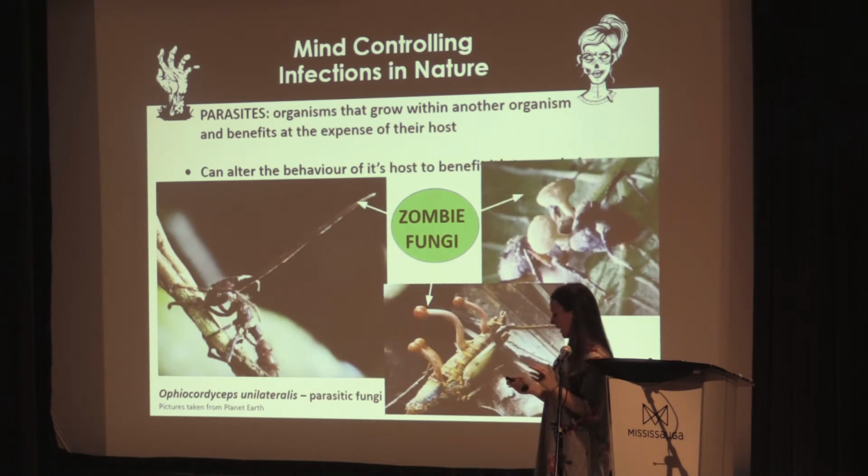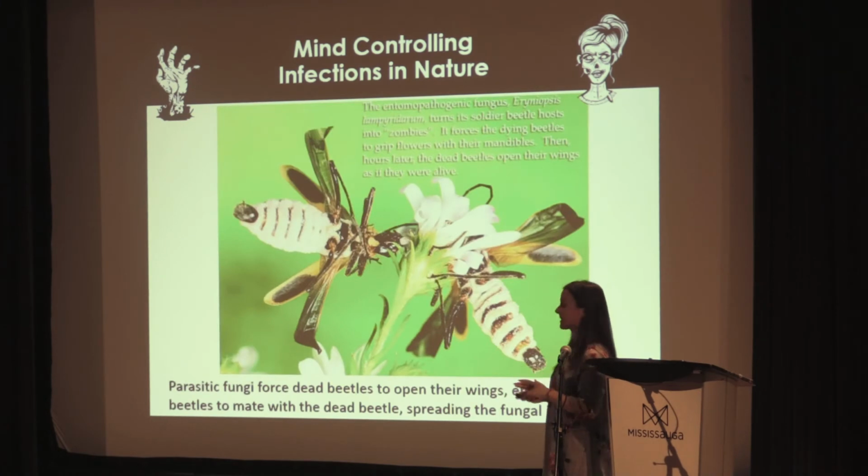And here's just some of the other pictures of some of the really creepy structures that these fungus can grow on these ants. Okay, so that's mind control, but that's not really moving a dead animal or organism. So next we were hit with beetles. So beetles also get infected by another kind of parasite. Again, this is a fungus, but of a different family. And in this case, the fungus can infect the beetle and kill it.